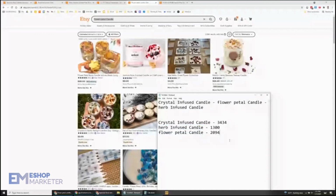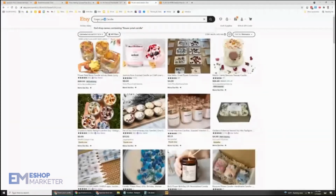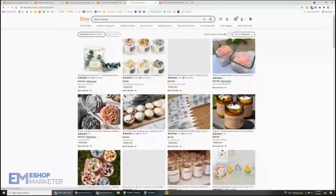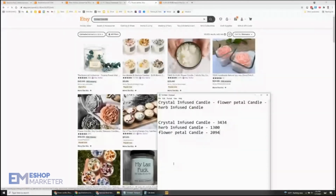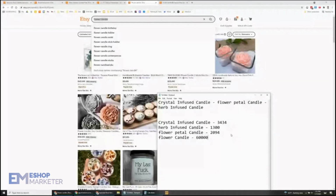And if you find some that are really, really big, like maybe 100,000 results, you can put that as your 3rd or 4th recommendation, but you don't want to put it as your first. Your sweet spot keywords are between 1,000 and 50,000, and you can organize them by size. And if you find some relevant keywords that are still really big, like flower candle is probably going to be huge, 60,000 results. It's still a great keyword and it's relevant to your product, but obviously it's really big. You don't want to make it a number 1. You could put something like flower candle as your number 3 or number 4 keyword, and you still got some opportunity to rank for it.